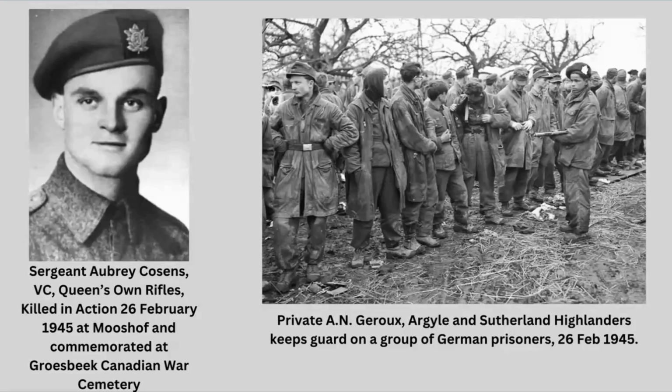For his actions, he was posthumously awarded the Victoria Cross, and it was the very first Victoria Cross awarded to any member of the 3rd Canadian Infantry Division of the Second World War. The photo on the very left is Sergeant Aubrey Cousins, VC of the Queen's Own Rifles, killed in action on the 26th of February. He is today commemorated at Groesbeek War Cemetery.